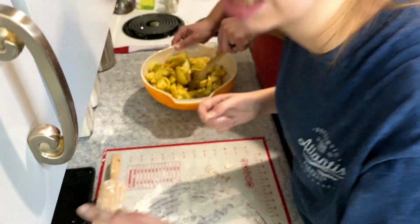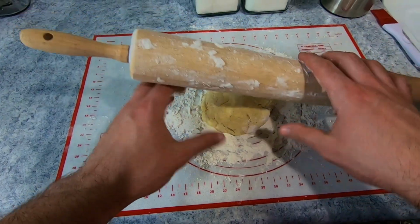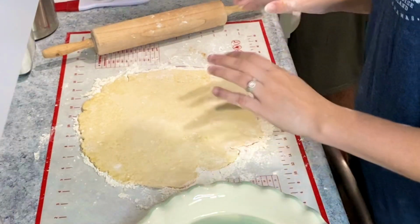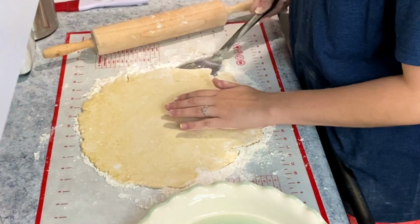So now comes the dough. So here's the dough that he made earlier today. We're just gonna roll it here. Here's the rolling pin and roll. Now this part I will have to do because I don't want the crust to break. You have to be very delicate when you put it into the pan.